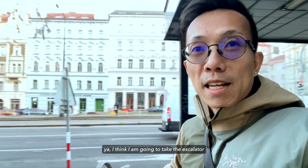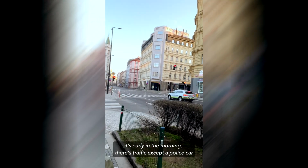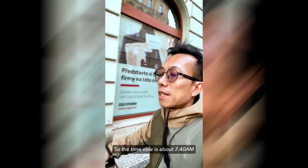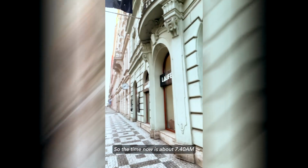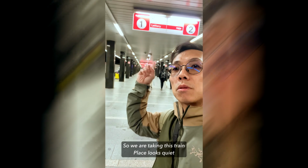I'm going to take the escalator, and it's early in the morning, there's no traffic except a police car. So the time now is about 7:40. Just reached the metro station. So we are taking this.